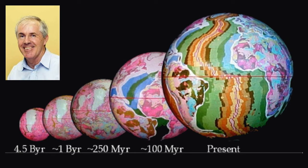In more recent years, the history of the expanding Earth has been investigated right back to its beginning by another Australian geologist, James Maxlow. Maxlow has shown that the Earth has been expanding since its early history, some 4.5 billion years ago.